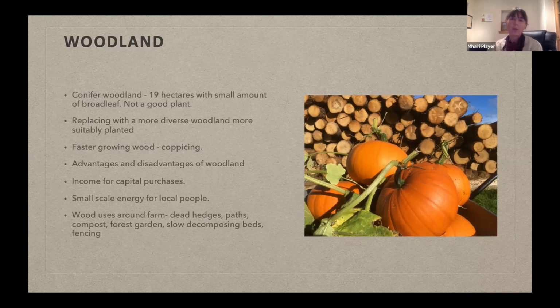What we're doing at the moment with our woodland is we've thinned it quite significantly. It hadn't been thinned, which was a bit of a problem when the storm came, but it gave us a good cash crop last year, an amount of cash that we've been able to use to buy different things and start other enterprises, which has been very helpful.